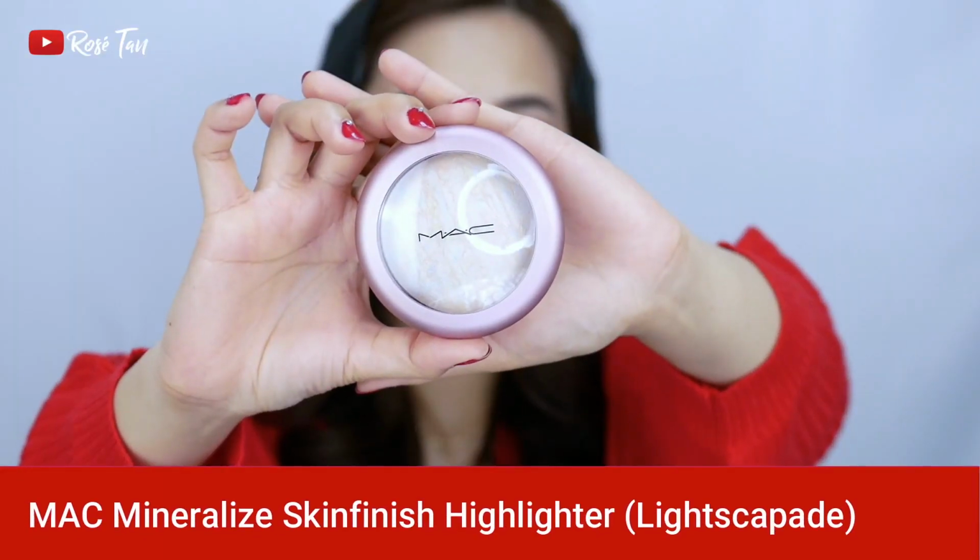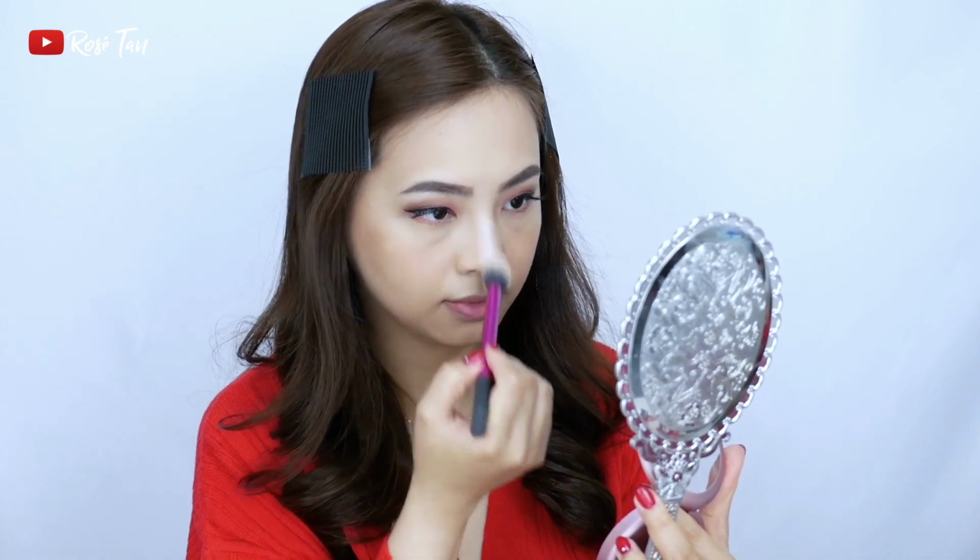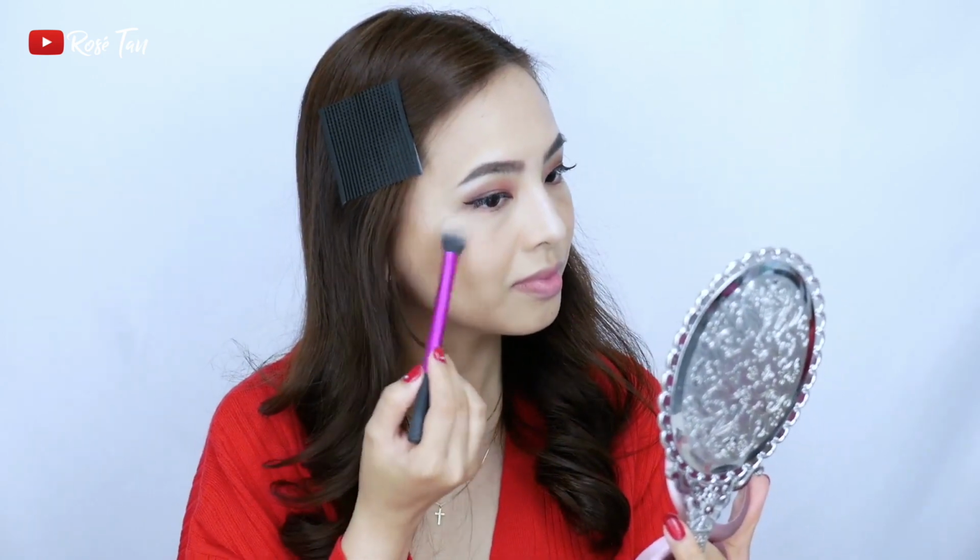For highlighter, I'm using MAC Mineralize Skinfinish Highlighter in Lightscapade. I put highlighter on the bridge of my nose and above my cheekbones.